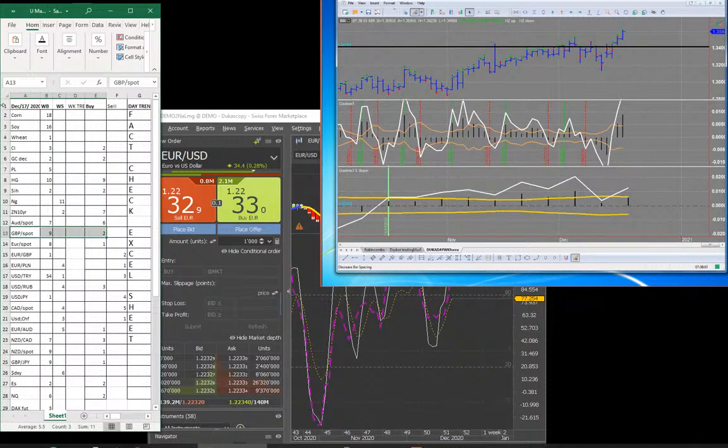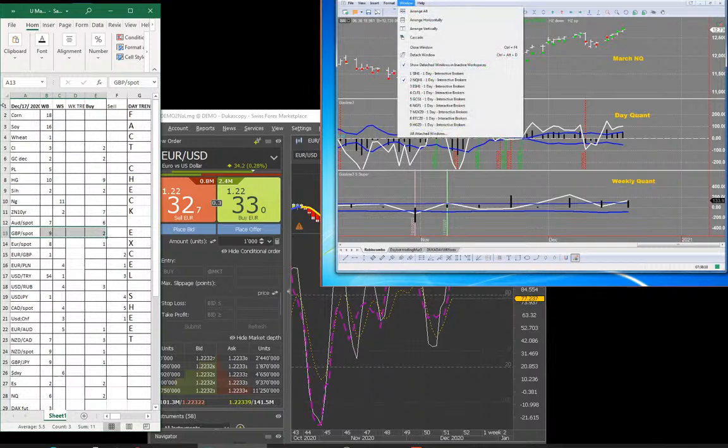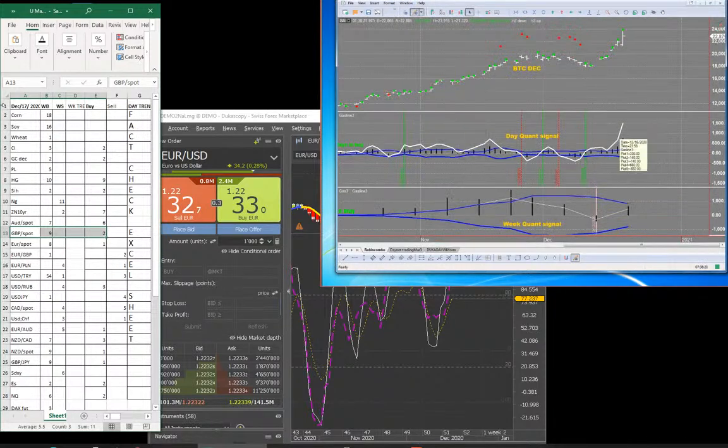That is Doc being Doc today. Daniel! I know. I think our weekly's even back into it. Let's check that out. Cryptos, baby. That's where it's at. Cryptos. There it is. Look at that. Oh, look at that demonstrative move.